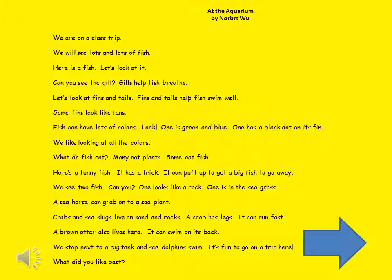We are on a class trip. We will see lots and lots of fish. Here is a fish. Let's look at it.